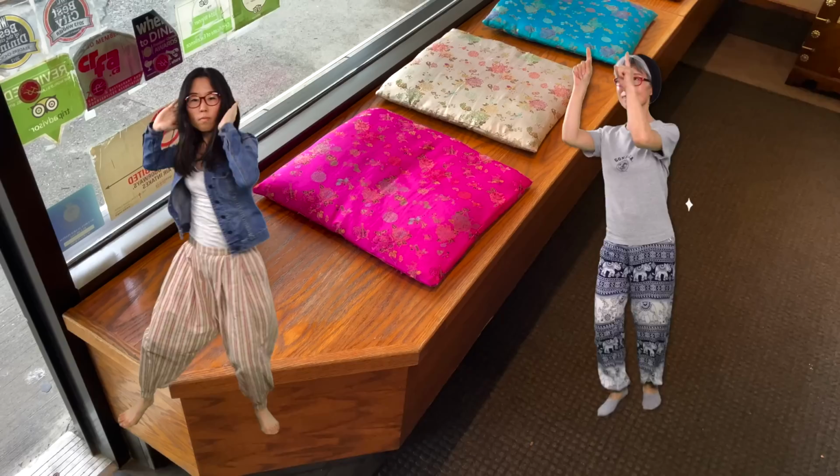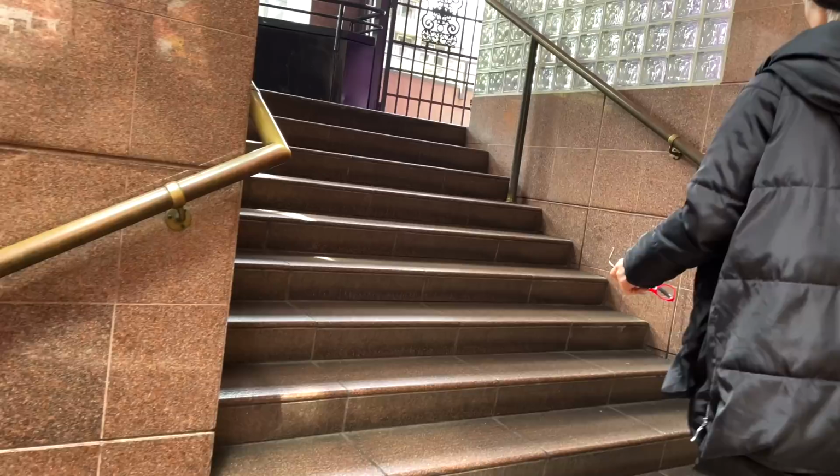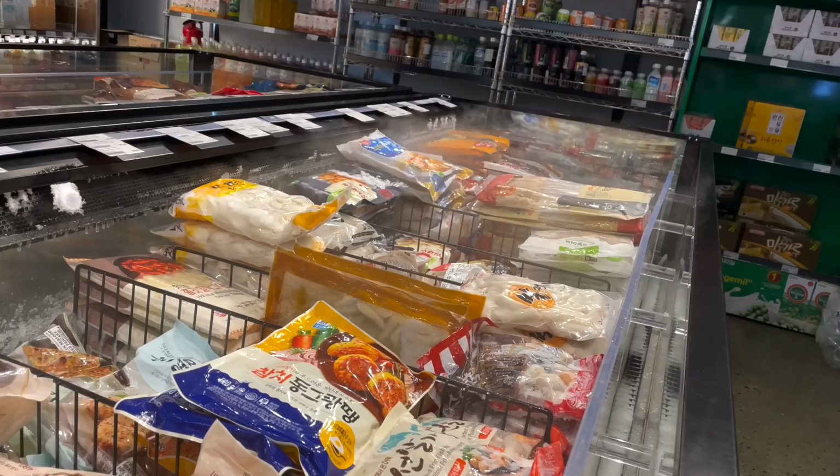We are Korean and we approve this Korean restaurant. Two blocks away is a Korean supermarket called Hannam. It's on the second floor, so let's use the Stairmaster. Aha, a Korean barbecue restaurant called Daebak Bonga. Snacks and ramyeon, many of which are sold at Korean markets near our home.